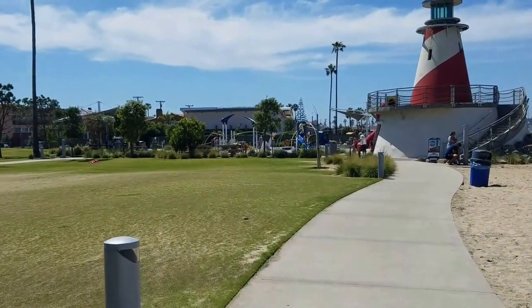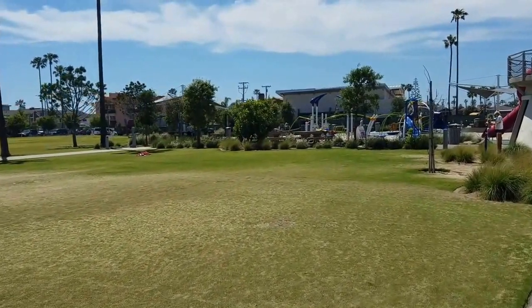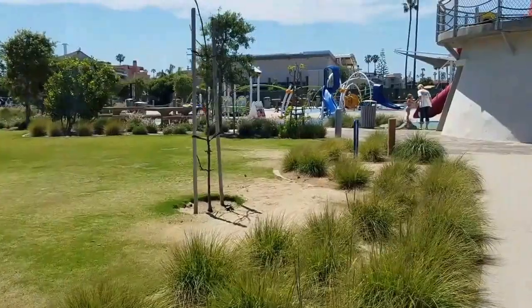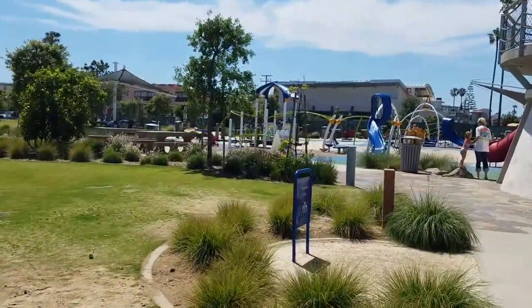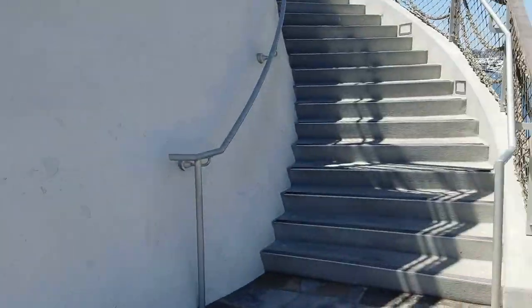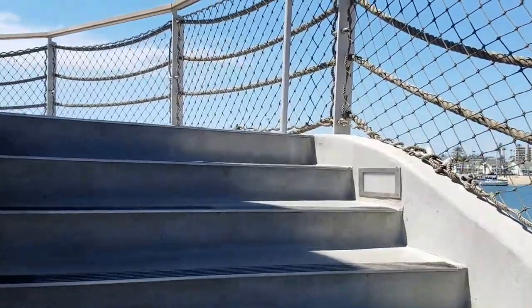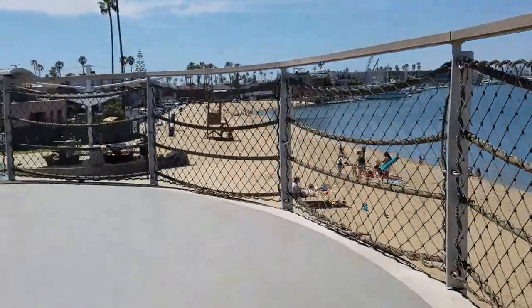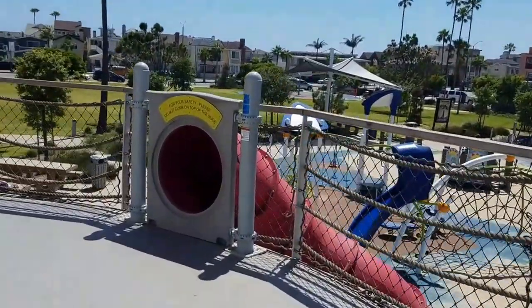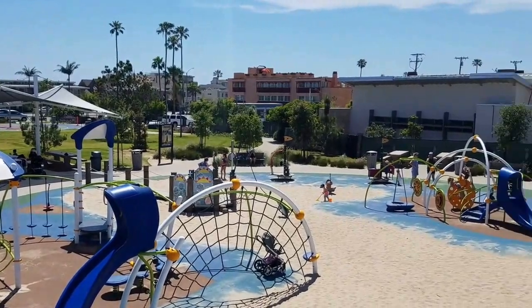And over here to the left of the lighthouse, we have all kinds of toys for the kids. Toys not like I had when I was a kid. Let's take a walk up. Of course, the ocean side's over on the other side of Balboa Peninsula. This is the bay side.